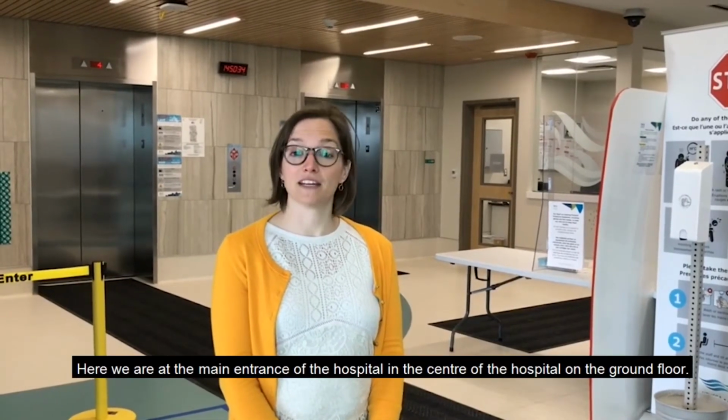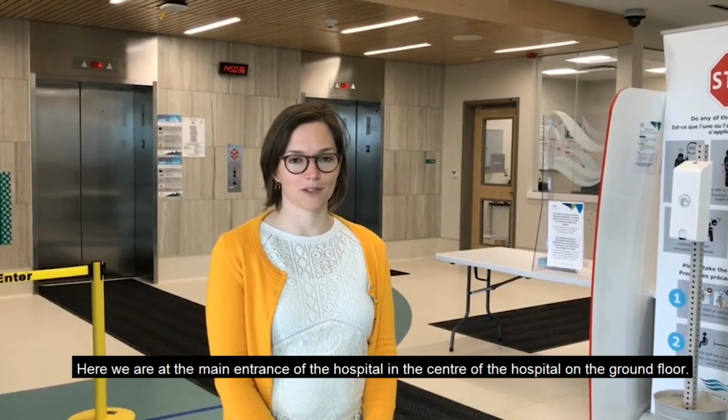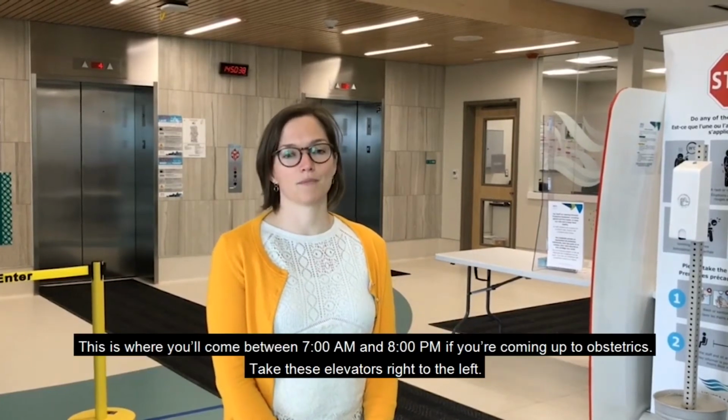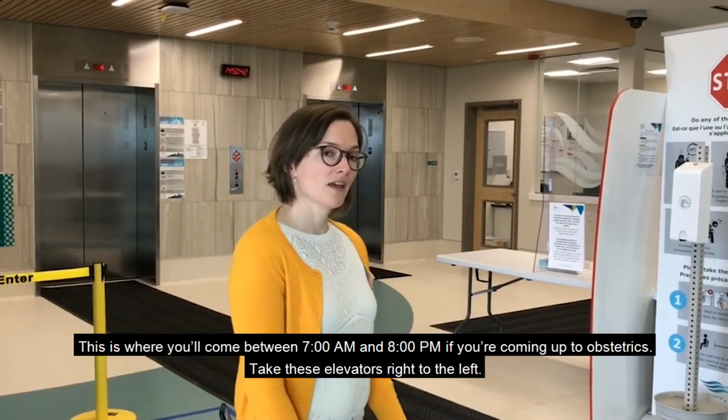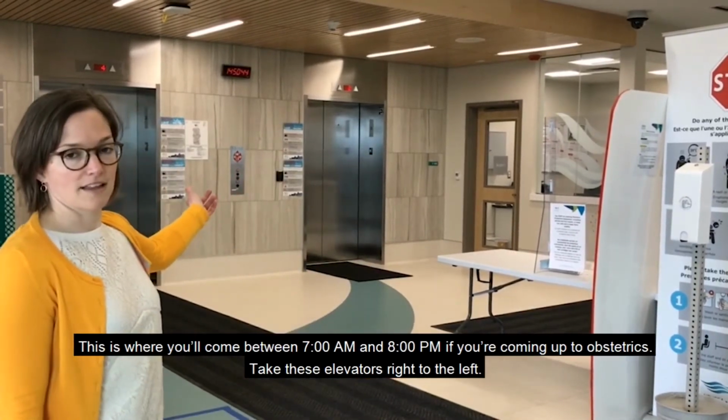Here we are in the main entrance of the hospital, in the center of the hospital on the ground floor. This is where you'll come between 7 a.m. and 8 p.m. if you're coming up to obstetrics. Take these elevators right to the left.